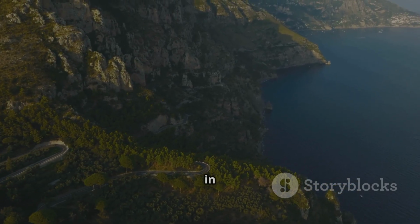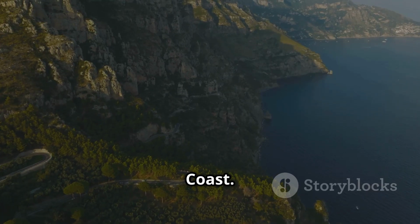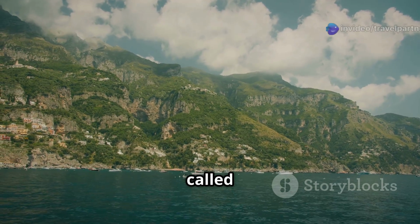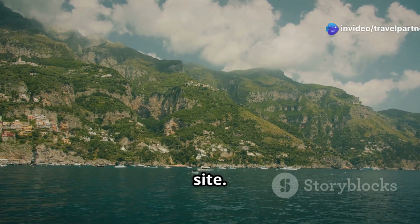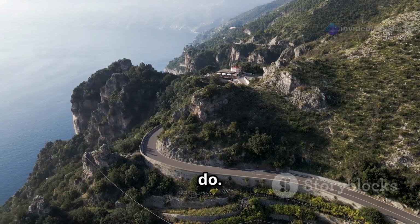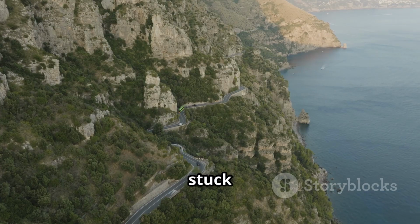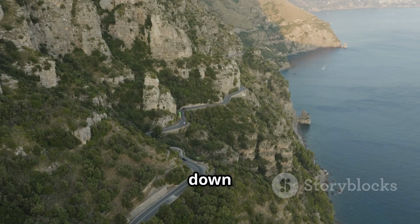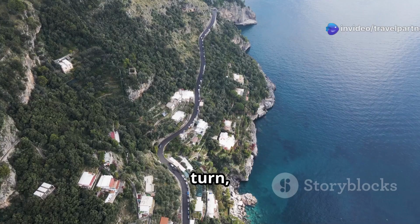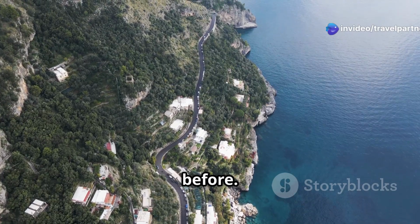Our first road trip in Italy takes us to the famous Amalfi Coast. It's a part of the coast so pretty that it's a special place called a UNESCO World Heritage Site. This isn't just a road, it's something special to see and do. It's like a curvy ribbon stuck to big cliffs that drop right down into the bright blue Tyrrhenian Sea. Every time you turn, you see something even more amazing than before.